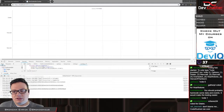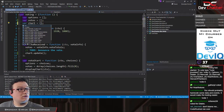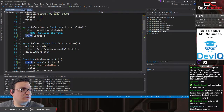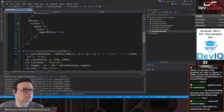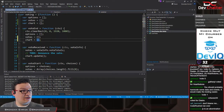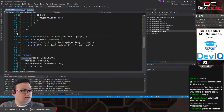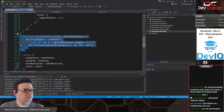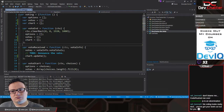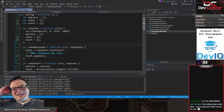Hang on. Here's what we're gonna do. Chart equals an object. Bar chart equals an object. Chart equals. Where's vote end? Vote end. Chart equals an object again. So we're getting rid of this. Let's see. Yeah, JavaScript's a little weird sometimes.